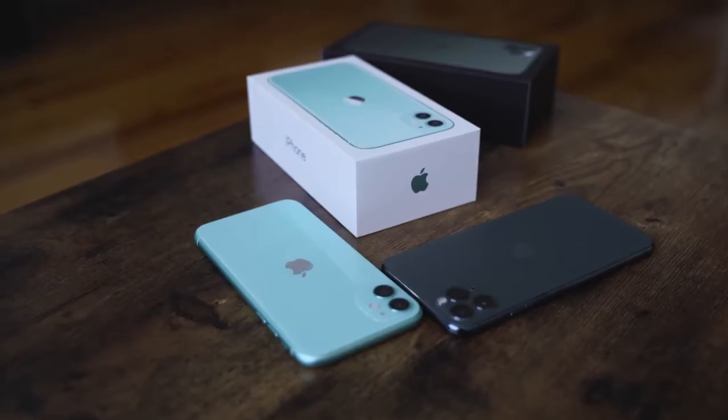So there are a ton of iPhone videos out there. You're looking through all of them, but this is the one you've been waiting for. I'm talking about gaming on the iPhone 11 and the 11 Pro Max. Now, both iPhones, of course, are probably one of the two most popular ones people will be looking at.